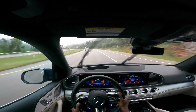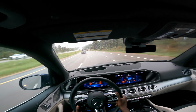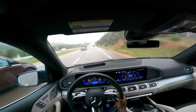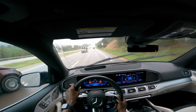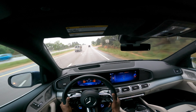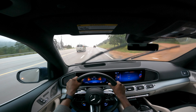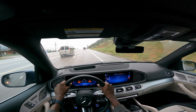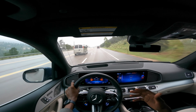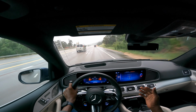In terms of fuel economy, it's 15 in the city and 20 in the highway. So a good amount for an AMG. I think that's a decent amount of fuel economy, if you ask me. You can't really take away from that. So combined fuel economy is about 18 on this car, which I think for a V8 spitting out 603 horsepower is pretty impressive.